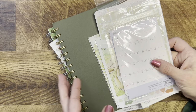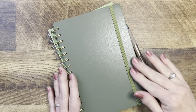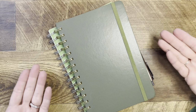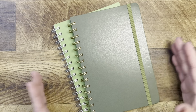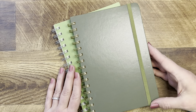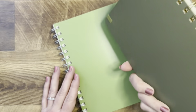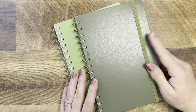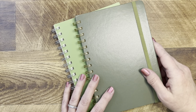So let me start by pulling some of this stuff out of the way and showing you the two notebooks that are contenders. You'll notice there's a theme here. Green is the theme for at least the first half of the year. We'll see from there. I don't know why, I was just in a green mood. I got both of these on Amazon. I will put the links in the notes if you're interested in checking these out for yourself.